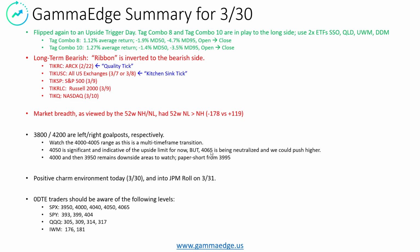Why this is a big deal is because it is the JPM strike, and there are a lot of short calls sitting there, but we're seeing a lot of long calls go in and just pound it into the ground. 4,000 and 3,950 remain the downside areas to watch. We would be paper short from the 3,995 because, of course, nothing here is a recommendation to buy or sell any security. Just paper trade only, folks.